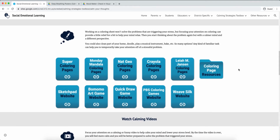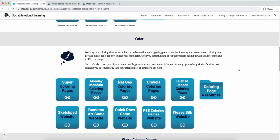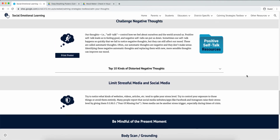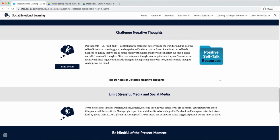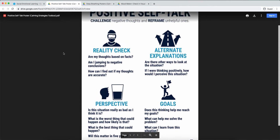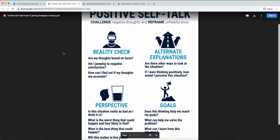If I have a little bit more time, like say I'm just struggling or a little uncomfortable, I just notice I'm a little bit off today, I could ask for a break or just find time for a break and zone out a little bit, distract myself and color one of these coloring sheets. I could think about my self-talk, so think about the thoughts that are in my head and take this poster and ask myself these questions about my thoughts and maybe help me reframe them.